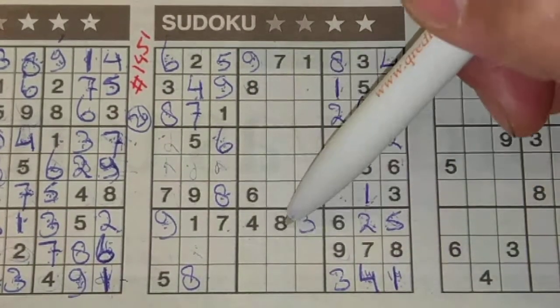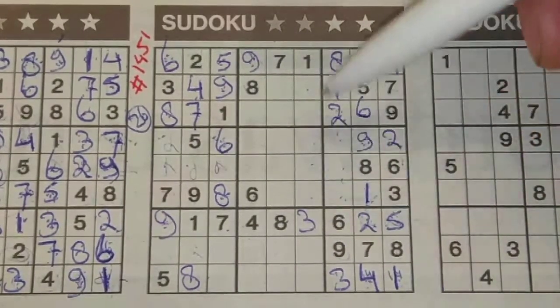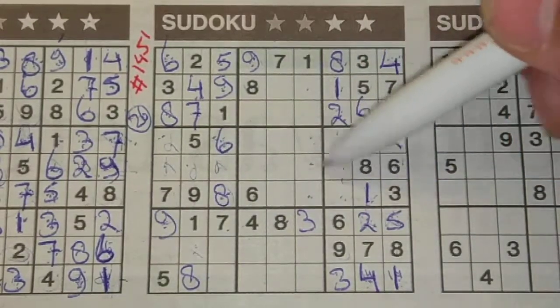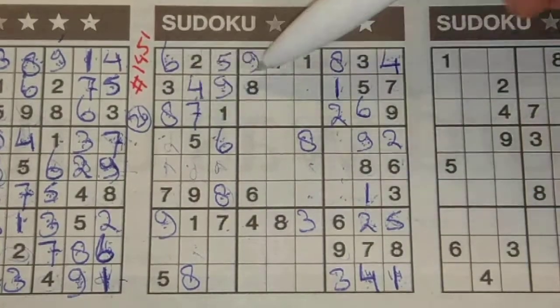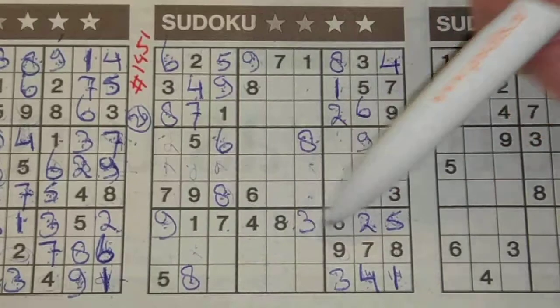8 in this column, 8 in the middle column, so in the column next, the only three places for the 8 should be here or there. We see here an 8, no 8 there, here an 8, no 8 there, the only place for the 8 should be there. And all the 8s are used, I can see.